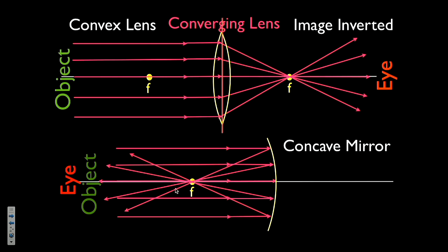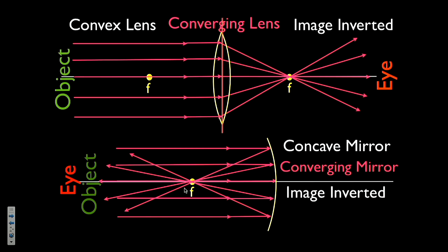These converge at the focal point, these converge at the focal point. Therefore, we call this a converging mirror, and the image appears inverted. And as long as the object is beyond the focal point, then the image will appear upside down. If we bring the object inside the focal point, then something different happens, which we'll talk about in future videos. Then it will appear right side up. But for parallel light rays coming in from beyond the focal point, the light rays converge at the focal point, and the image is inverted.